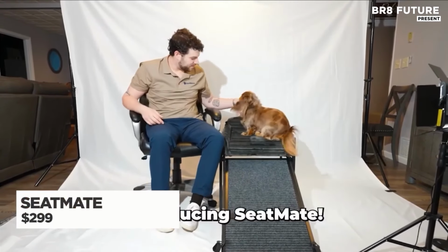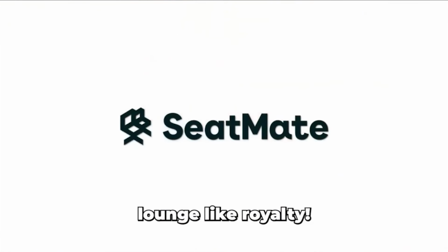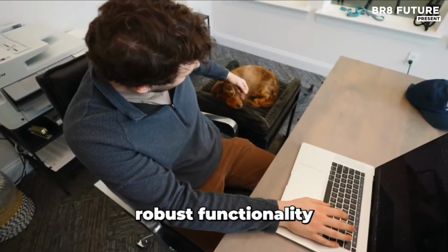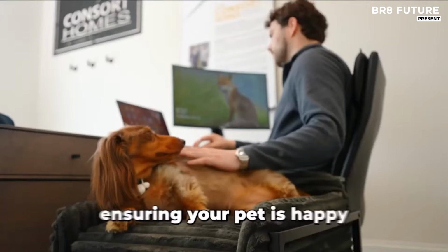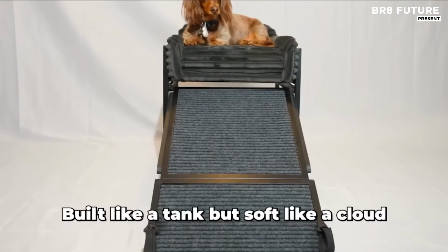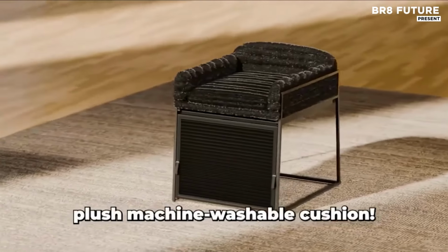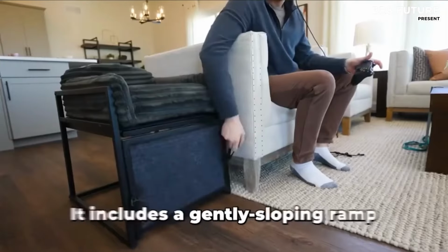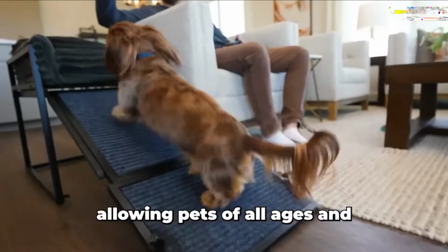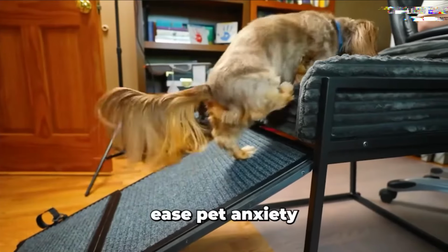Introducing the Seatmate Ottoman Ramp, a practical and comfortable addition to your home or office. Designed for pet owners, this unique piece ensures your pet can stay close while you work. With an easy-to-use ramp, it provides a convenient way for pets to join you without strain. The Seatmate's compact design is perfect for various spaces. It measures 53.50 inches in length, 21 inches in width, and 24.75 inches in height, offering a balanced presence without overwhelming your room.